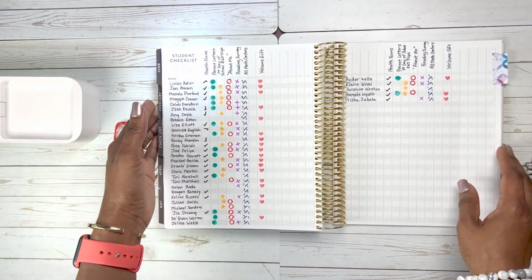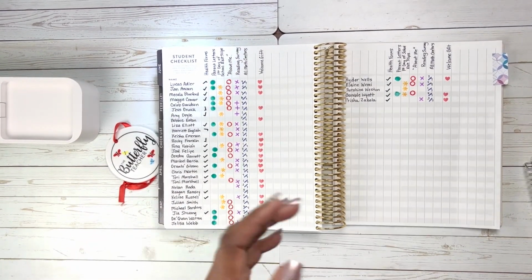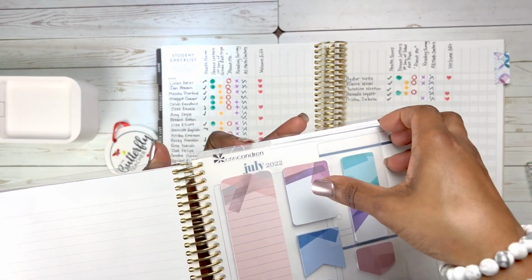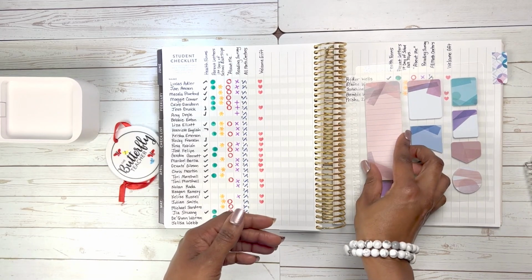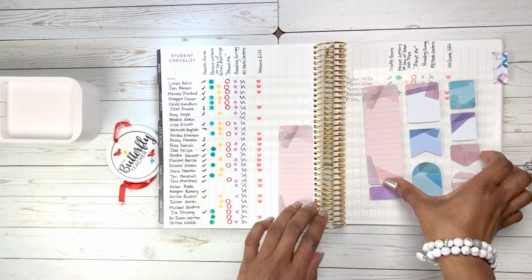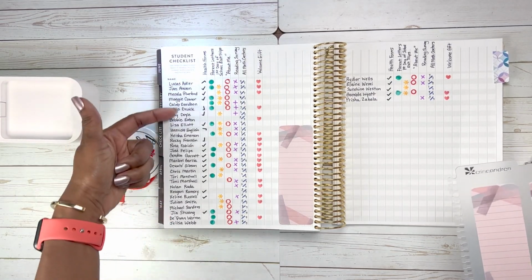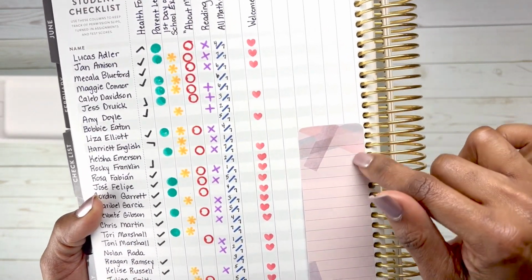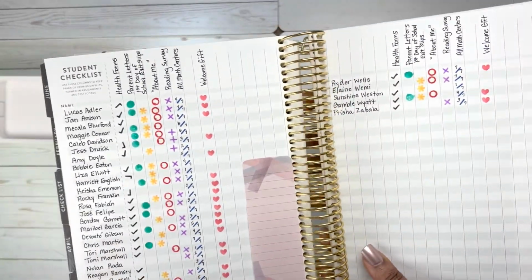Another solution could be to use, let me see, a long sticky note. I'm going to borrow a long sticky note from my Life Planner dashboard. You could take one of these long sticky notes, and for the extra students who don't fit because you have a class size that's more than 28, you can put their names here and just make some notes to keep track of whatever it is that you want to keep track of. Right there, that's another option.